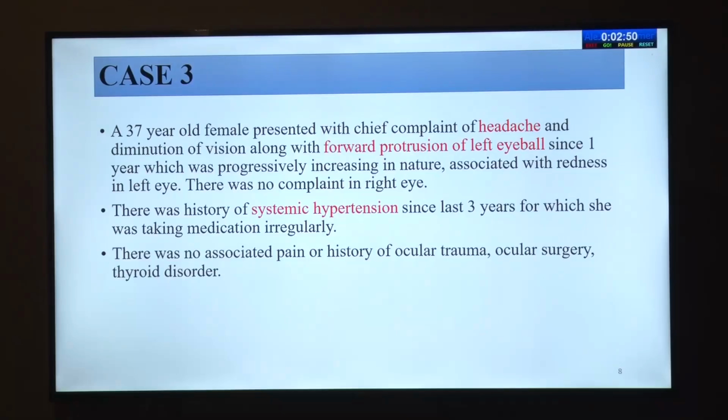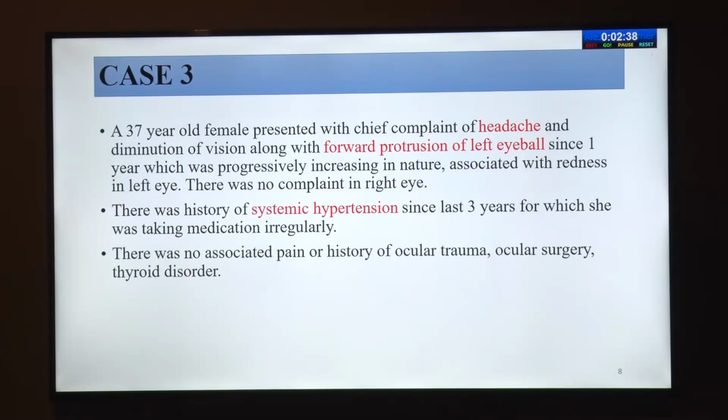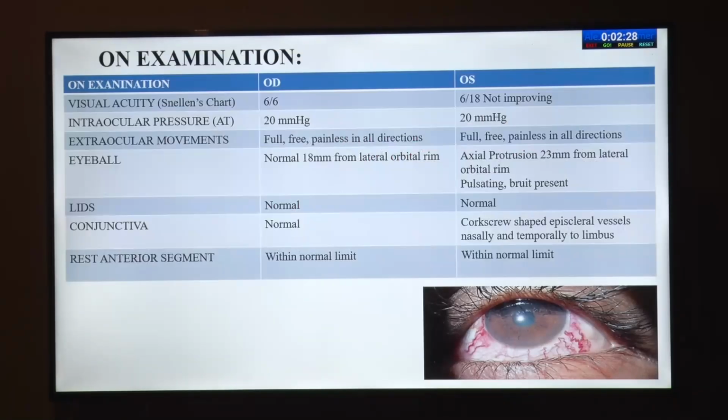Case 3 included a 37-year-old female who presented with the chief complaint of headache and diminution of vision along with forward protrusion of the left eyeball since 1 year, which was progressively increasing in nature and associated with redness of the left eye. There was no complaint in the right eye, and there was a history of systemic hypertension for the last 3 years, for which she was not taking any medication regularly. There was no associated pain or history of ocular trauma, surgery, or thyroid disorder.